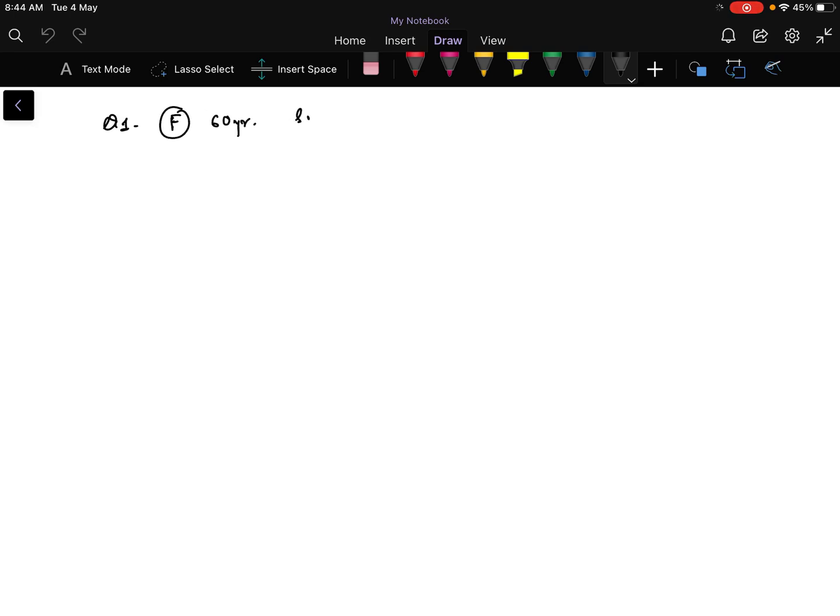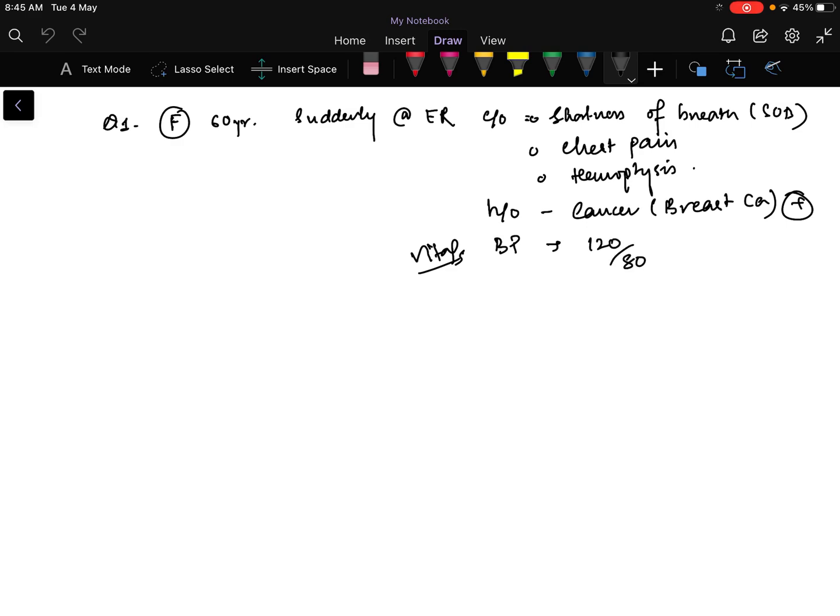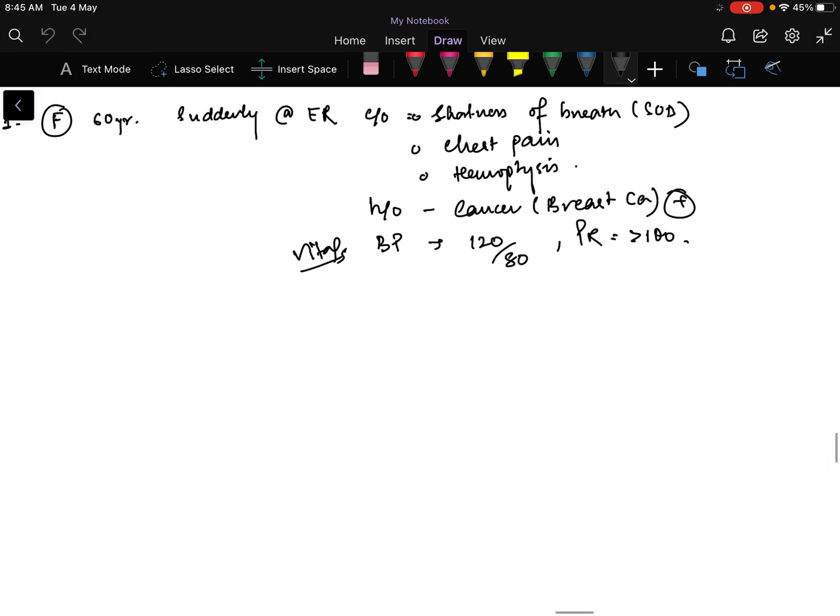Next, here, suddenly, a patient comes with complaints of shortness of breath, chest pain, hemoptysis, and a history of cancer, breast cancer positive. Vitals show BP to be 120 by 80 while her pulse rate is more than 100. That means tachypnic.